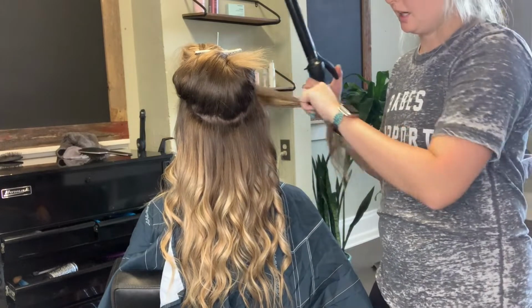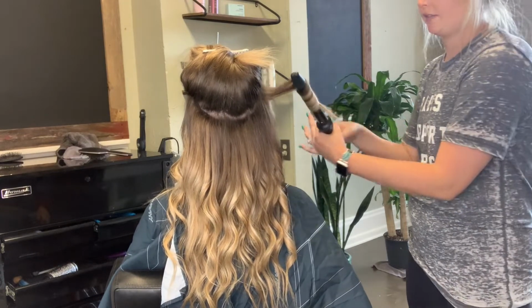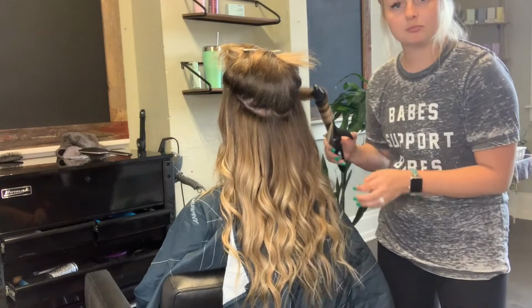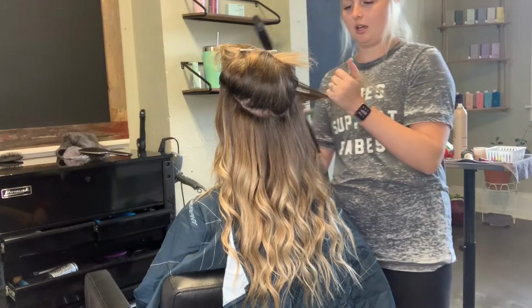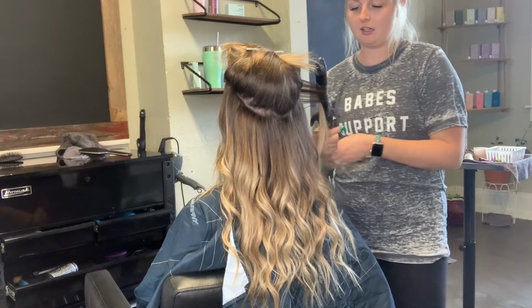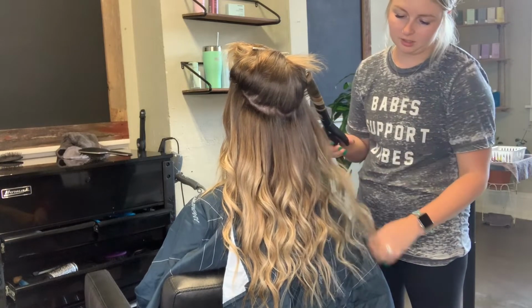Young Again is a Kevin Murphy product. I just use 1 to 2 pumps every morning and every evening, depending on how much hair you have, how much your hair can handle. Typically, I like to use it best at night, because if your hair gets a little oily, then it has time to absorb over the evening.